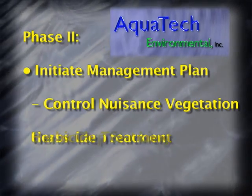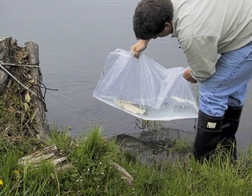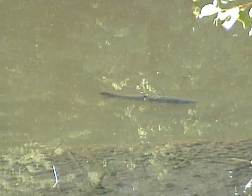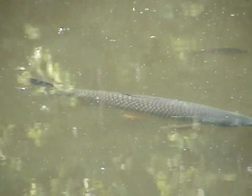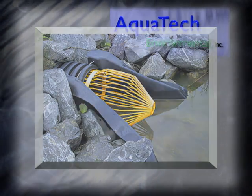To provide maintenance control over aquatic vegetation or as a non-chemical approach, sterile or triploid grass carp can be stocked in your pond. These fish live for up to 15 years and are capable of consuming 1/2 their body weight per day in aquatic vegetation. A New York State permit is processed by AquaTech, and requires that you retain the fish in your pond using a weed guard or similar retention device.